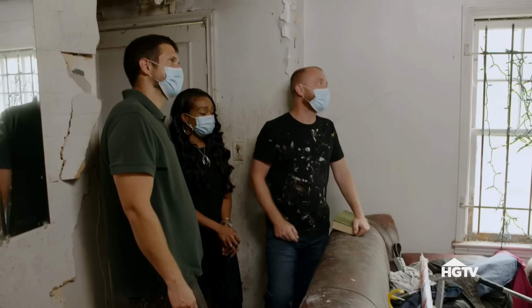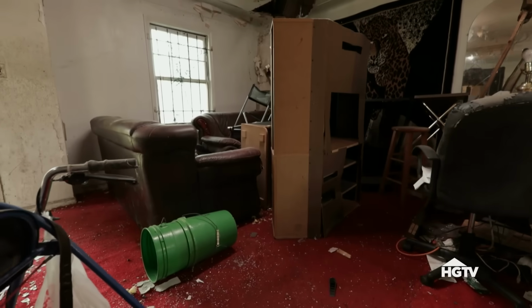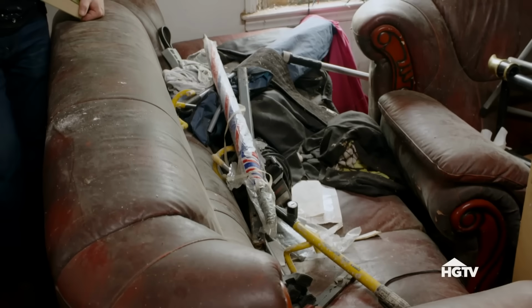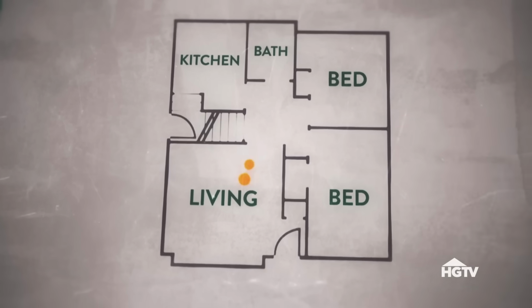And then obviously we have a lot of water damage to fix. So this whole ceiling's coming out. Obviously I'm gonna keep the couches, so. Obviously they're leather and vintage, so.